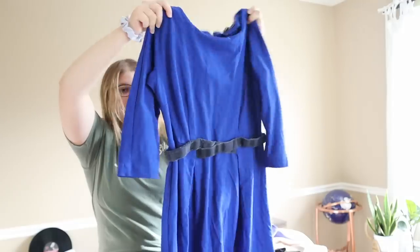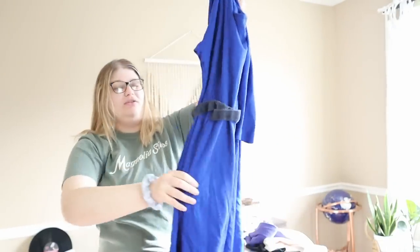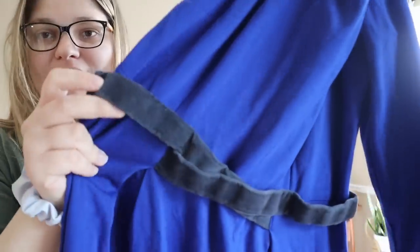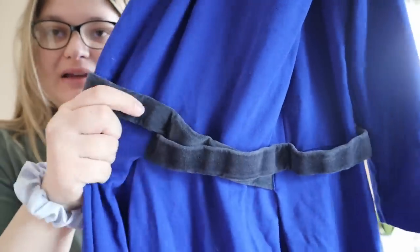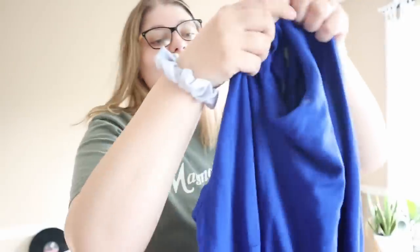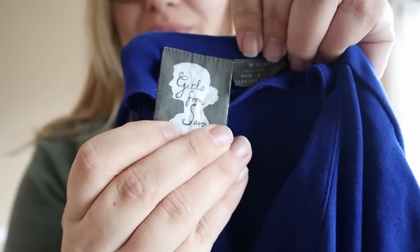It's a blue, kind of three-quarter length sleeve. Maybe it's a full length sleeve. Who knows? A nice little knee-length dress with this really interesting charcoal gray, navy blue little velour belt. It's very interesting. And so this is from the brand Girls from Savoy.